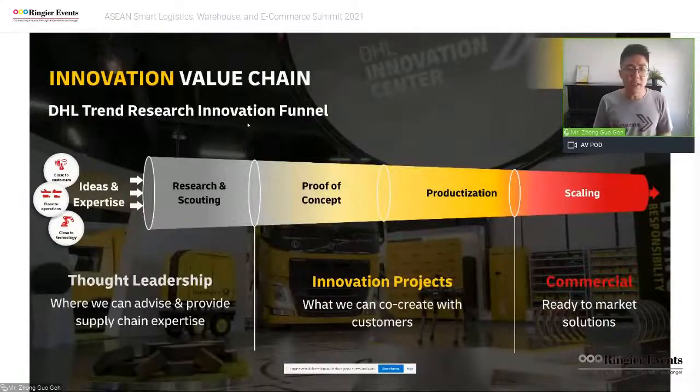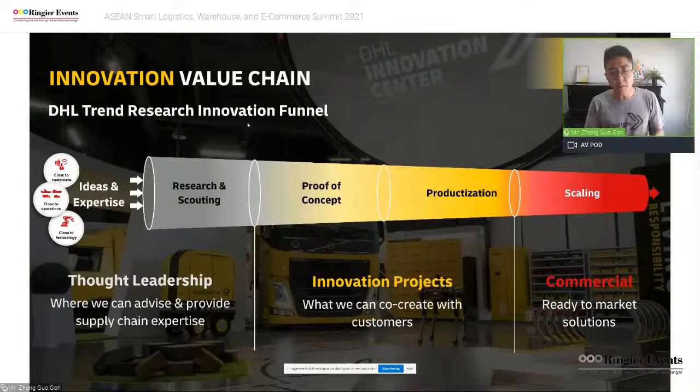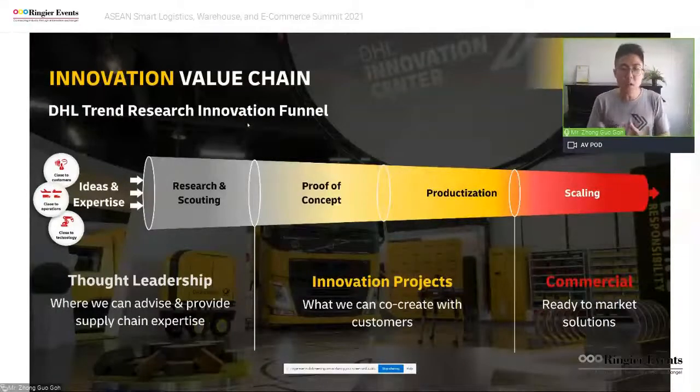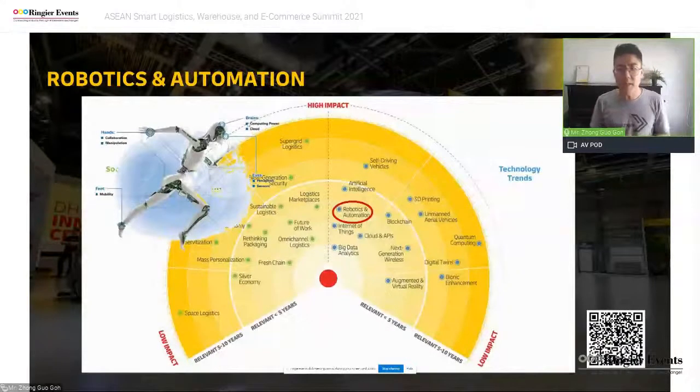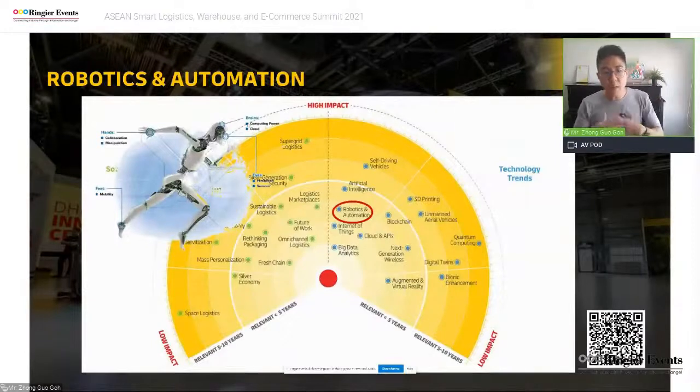I really want to share that our philosophy on innovation is to think big, start small, and fail fast, really working literally like a startup would. Today, I hope to share with you a series of case studies in the topics that the centers are heavily focused on. The first is robotics and automation, and how we are meeting demand and increasing productivity through robots.